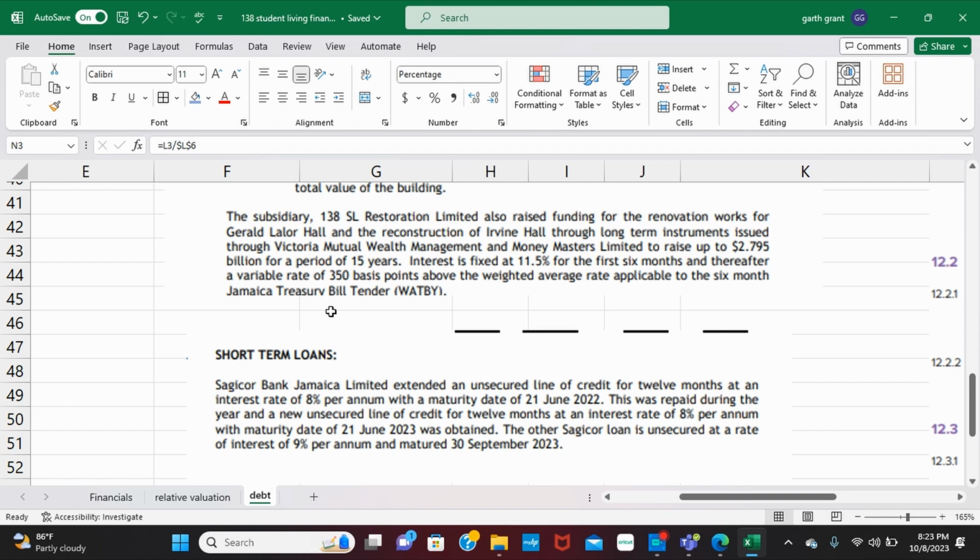So the government Treasury bill right now is 10% per annum, you can get it safely, you don't have to worry about the money. Fine, 10%. But because of this clause, the interest rate that the company would pay back to Victoria Mutual would be 350 basis points above the weighted average of it. So probably some people still wonder what a basis point is. For every 100 basis points, it is 1%.